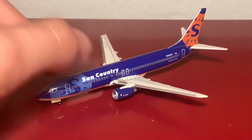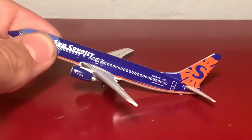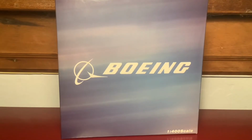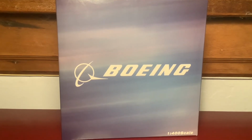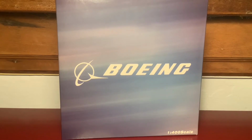Really nice model here. You know, it's an older mold. I don't really have much more to say on it, but I really like it. And now we go from the oldest Sun Country 737 release to the newest. I'm not quite sure when the DC-10 was released, so that's why I'm saying 737. But I also have the Sun Country DC-10.